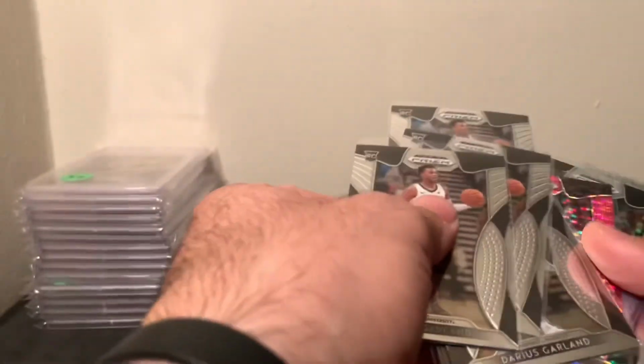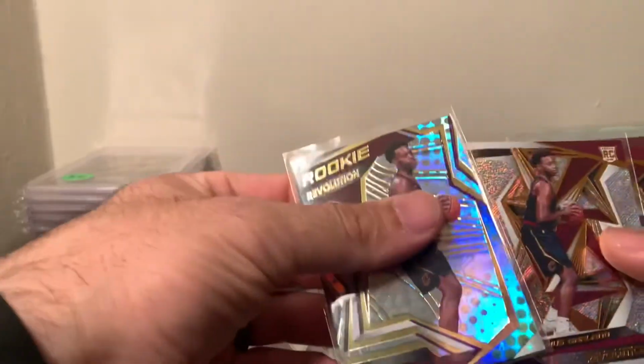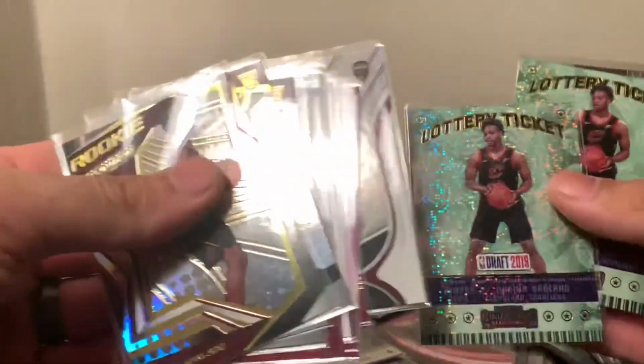But you guys get the gist. College cards are falling all over the place, disaster. But college, we have some color variations. We got some Luck of the Lottery. We got some Revolutions, Hoops, certified lottery ticket of these. Got a couple of those.